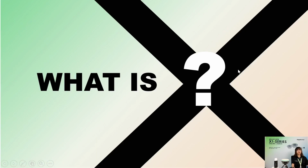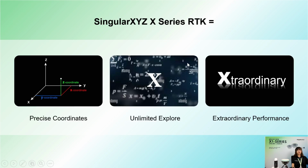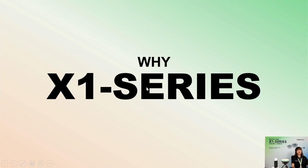Okay, now let's go straight to the X1 series. The first question: what is X? Why did we name this new receiver X? In our idea, the X has many meanings. The X equals X coordinates, the precise coordinates brought by our high precision technology. The X also represents the unknown. It's our intention to explore better innovations, more functions, and more choices for users. And the X also means extraordinary performance. So except for these concepts, from the practical point of view, why should users choose the X1 series?